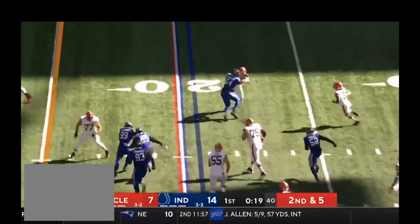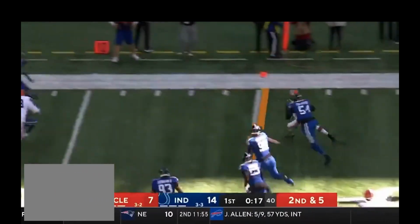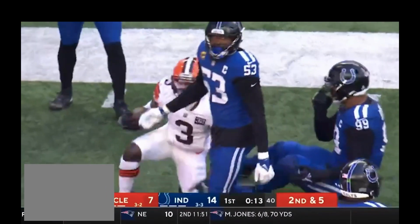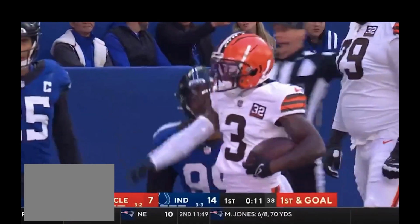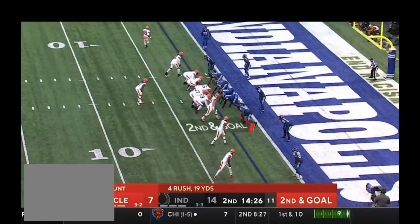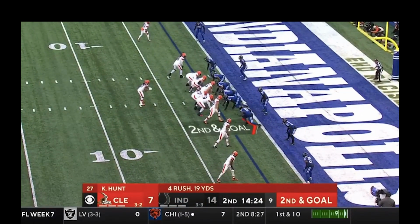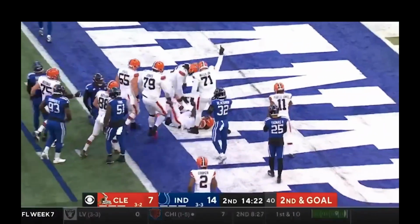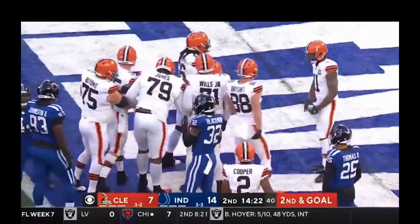A little end around action. It's Goodwin into some open space. Goodwin inside the 5. It'll be 1st and goal, Cleveland. Be the running back of choice here inside the 5-yard line. And now Hunt, Wildcat takes a direct snap. Hunt bangs it in. Touchdown.